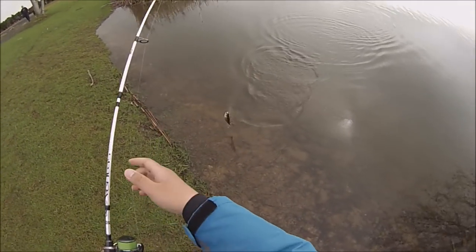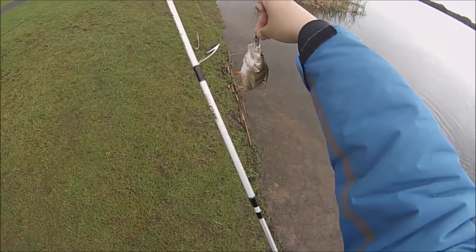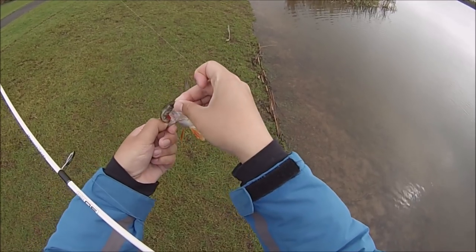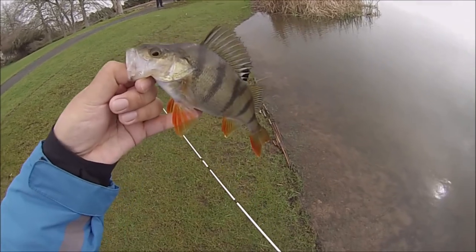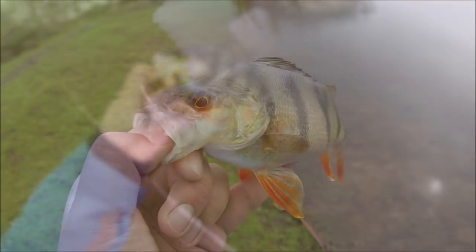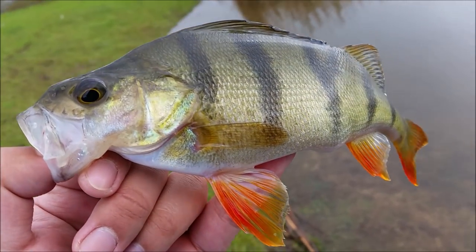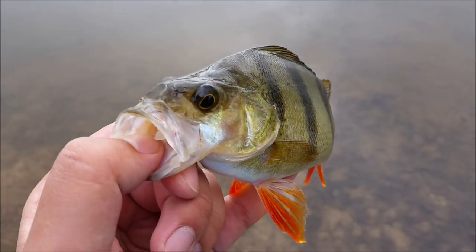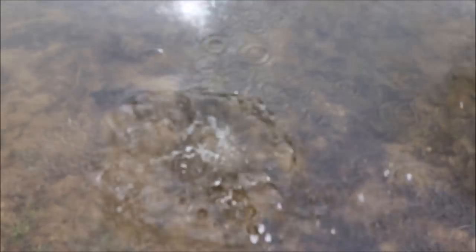Fish. Saw that coming. Man, look at that one. This one's really fat. So this is a good sized perch. As you can see, it has a small head, but a really fat stomach. And this shows that this is a healthy fishery here. Anyway, so guys, it's going back. And off it goes.